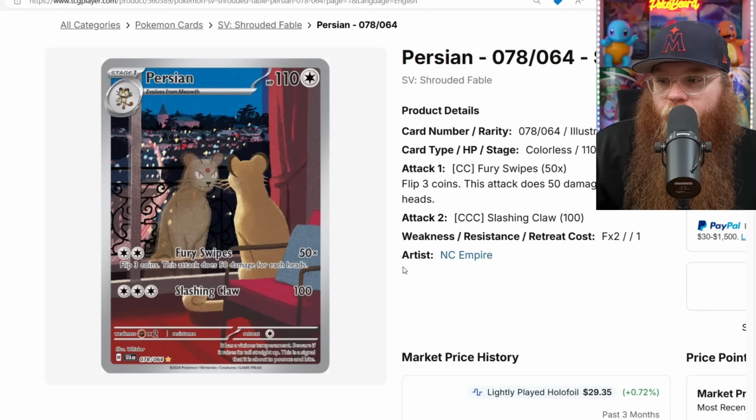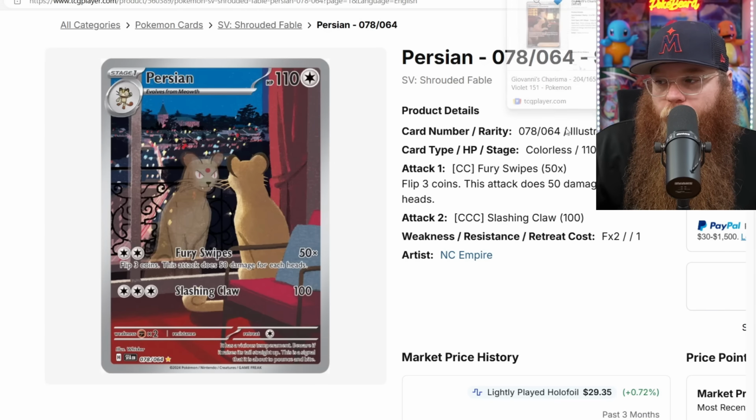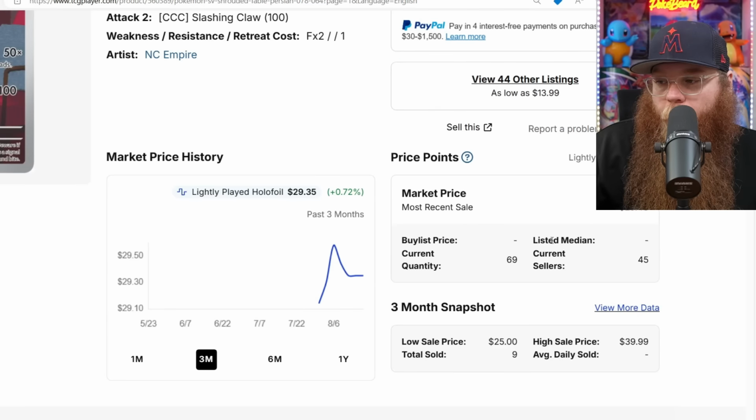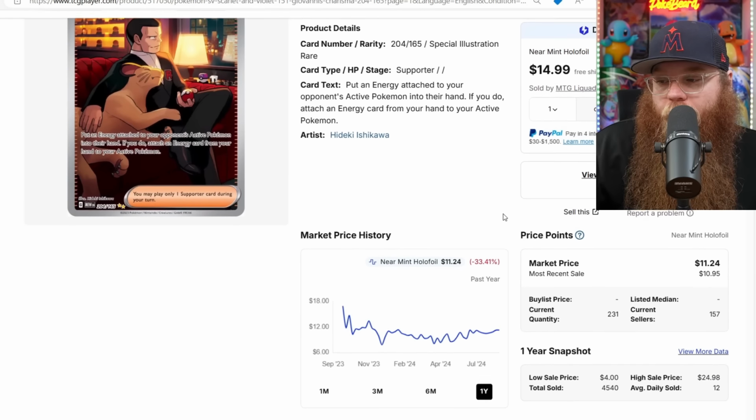And then if you really look at it, I feel like this card goes with the new Persian card. I feel like they're almost in the same room. Like he's on the other side looking out the window now. But with Team Rocket, we got the Giovanni's Charisma and the Persian. The Persian's pretty expensive, about a $30 card. So I think it is extremely undervalued myself.